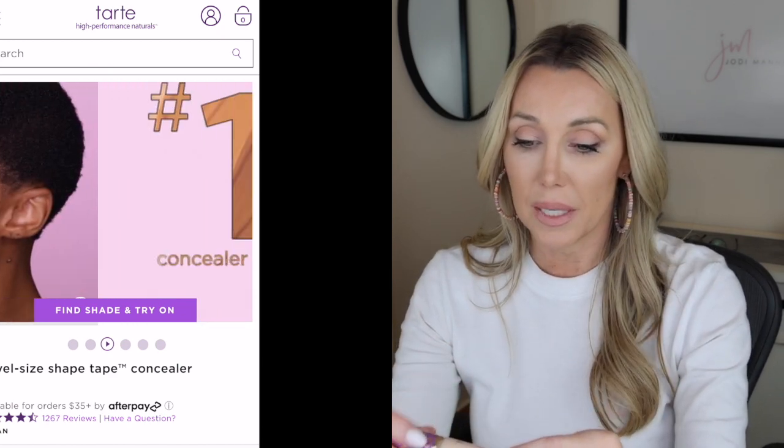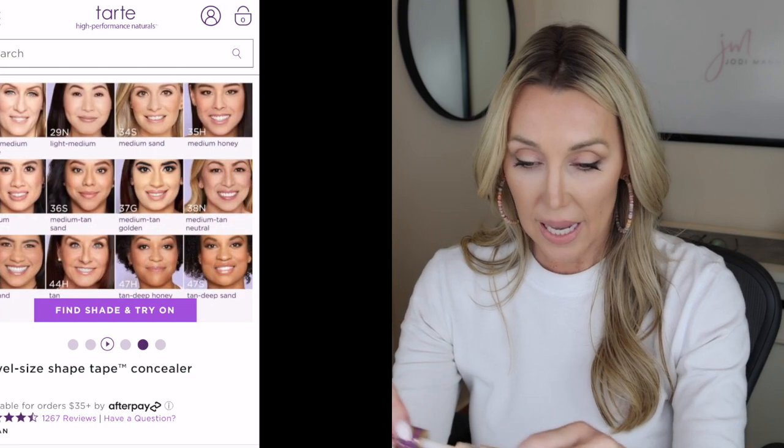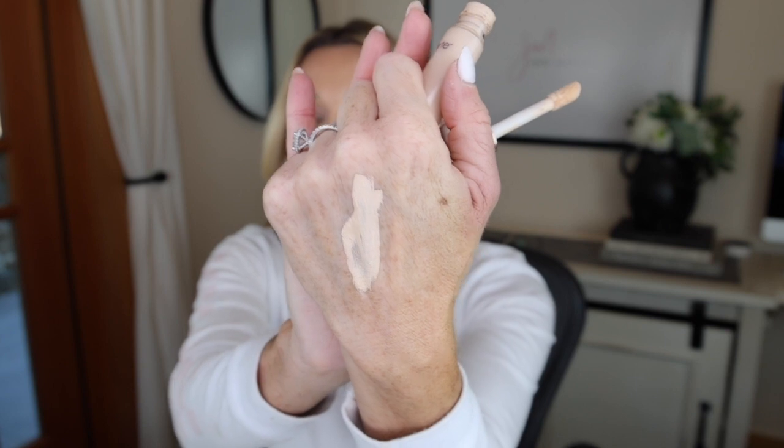And it's a cult favorite because of its thickness. This one is a 16-hour wear, and you can see the consistency of this one. It's definitely a little thicker, and it's great for younger skin. I found for aging skin, it was a little too thick for me. Now it retails for $29.